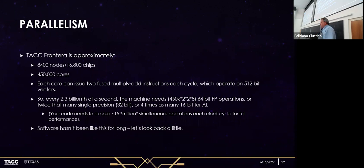So when we talk about a 40 petaflop machine, it's a really big number, right? And again, twice that many if you're working in single precision, 16 times that. So we need codes that can't just do 8 things at once or 16 things at once. They have to be able to do 15 million things at once to run at this scale. And believe it or not, there are codes that get there, but there are a lot of codes that don't.